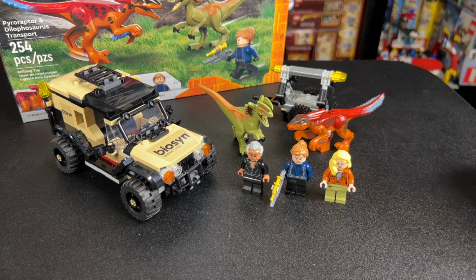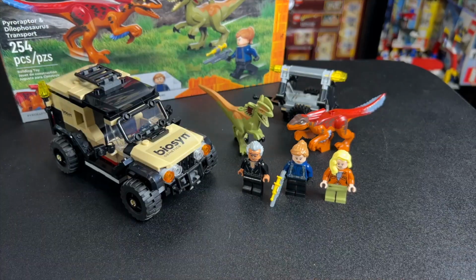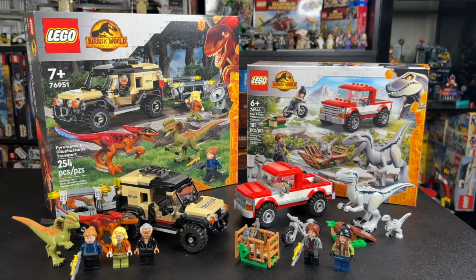So I think if you're a Jurassic World fan and you love, you know, playing with this theme, this is definitely a good option. But if you're really more of a generic fan, generic in the sense that you kind of like all LEGO themes and you don't want to go all in on the Jurassic theme, probably the other set is the better choice, but let's zoom out so I can kind of highlight them both and give you my final thoughts. All right, guys, so that is both sets in a nutshell.